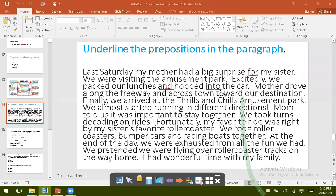Okay, how about across? Is that a preposition? Is it a double preposition here? All right, yes. Down toward our destination. Finally, we arrived at the hills and amusement park. We almost started running in different directions. Mom told us it was important to stay together. We took turns deciding on rides. So this is another preposition. Fortunately, my favorite ride was right by my sister's favorite roller coaster. We rode roller coasters, bumper cars, and racing boats together. At the end of the day, we were exhausted from all the fun.